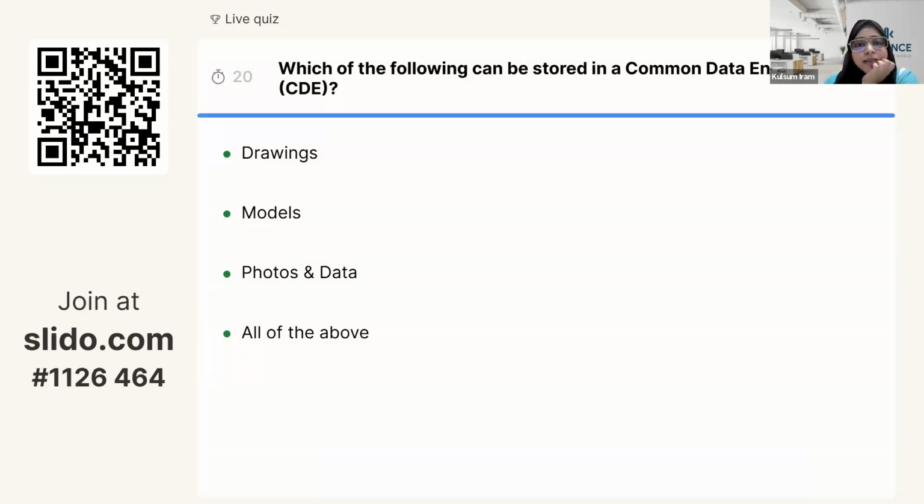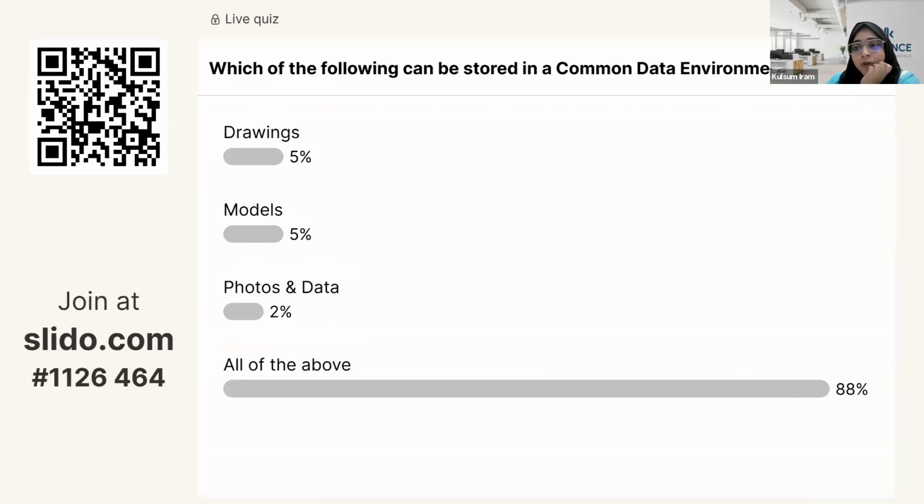Now the next question: which of the following can be stored in a common data environment, which is CDE? You have 15 seconds left to answer. It also counts your timing of clicking, so that is going to be included in the results. After 3 seconds it will take the analysis. Okay, 88% have said all of the above. Yes guys, you are right. Those who only said photos and data are wrong, because we were talking all about drawings and models. Photos and data were just a small part, so it includes all of it.